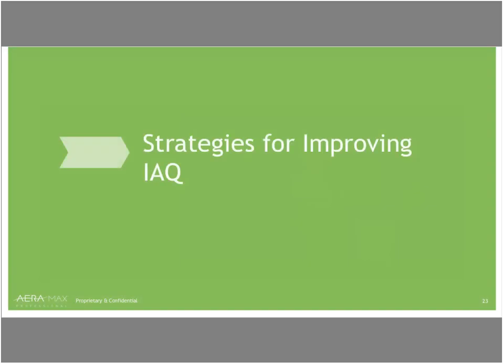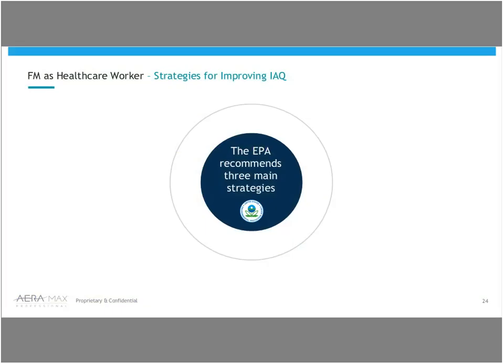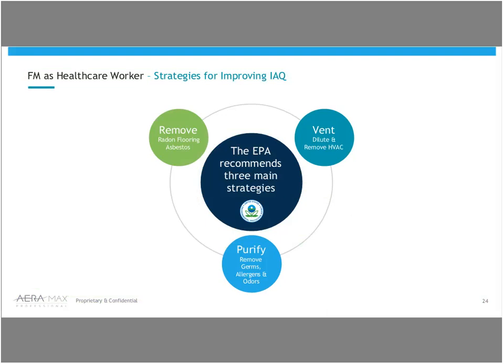So the last piece I want to share here is what our strategies are for improving indoor air quality. We know that the role of a facility has a direct impact on our wellness, and we know that the air can be a big part of that, and it's usually a cleaning effort that we're not thinking about today. Well, the Environmental Protection Agency actually recommends 3 main stages for improving your air quality. The first of which is around removing. So if you have something that is bad, radon, asbestos, get it out, remove it immediately. And that's something the EPA will certainly recommend right away.